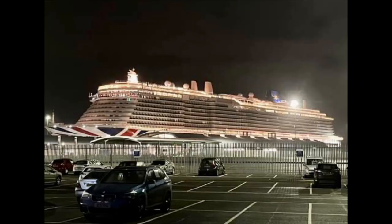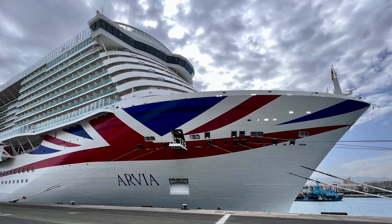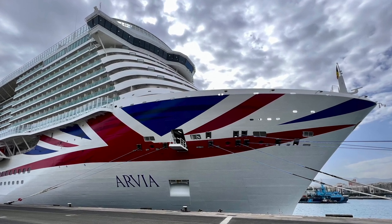The Arvia. We arrived today in Southampton, and let me just tell you, you cannot miss this ship. It is massive, and it has the signature P&O Cruises Union Jack painting on the side. It has 18 decks and a capacity of about 6,000.